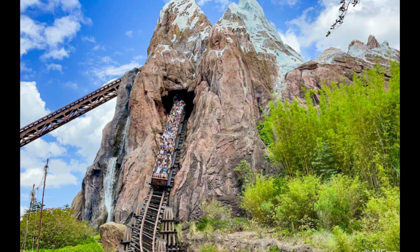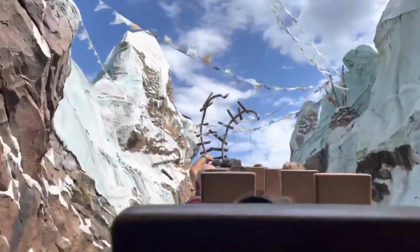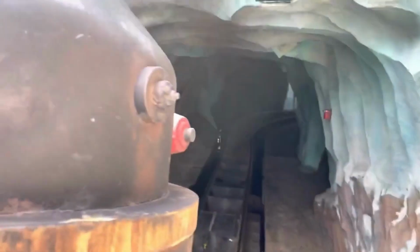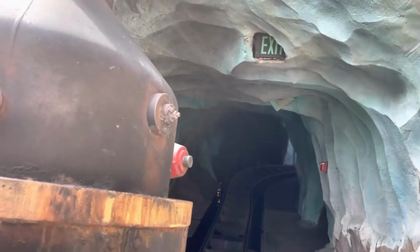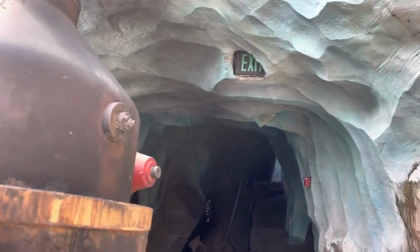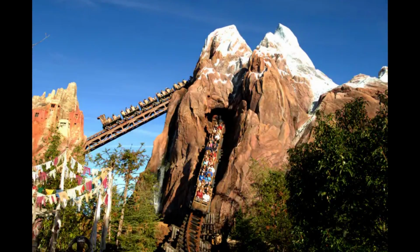Why is Expedition Everest such an amazing ride? Just look at it. The ride's technology included a switch track during the section of the climb up the mountain. As riders climb through the mountain, they are faced with a ripped-out track and are stood still. This is until a switch track activates behind the train and sends it flying backwards, throwing everyone off course.